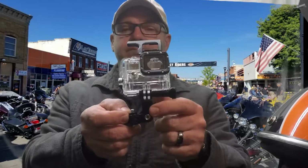Now, I do wrap all this with a wrap of electrical tape just to keep moisture and stuff out when I'm riding, and then I'll zip tie it to the neck of my chin mount.